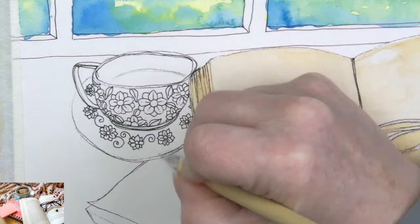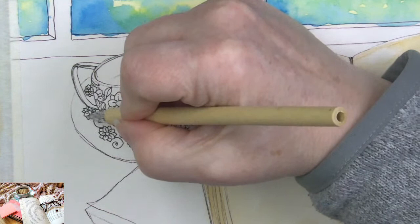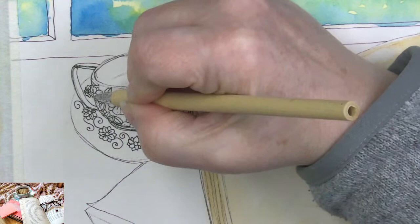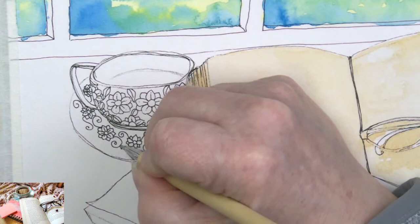And it's going to be random. This is just filling in some space. And there might be some little leaves on it. You know, the cool thing is that it can just stay black line work. You don't have to paint all the fiddly little bits in.